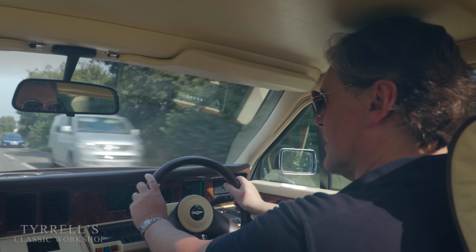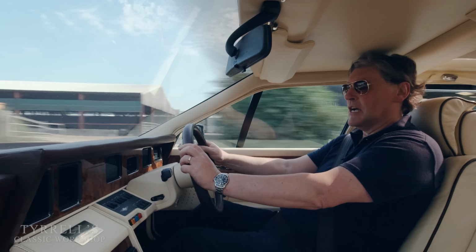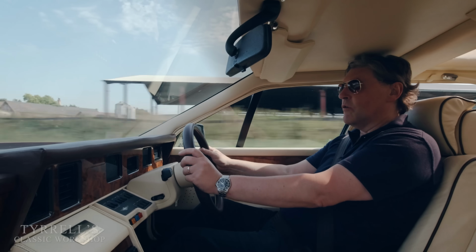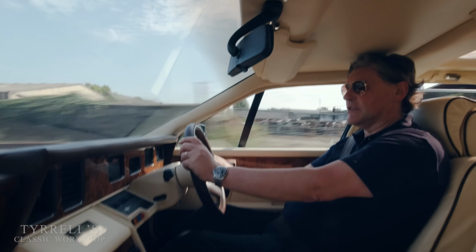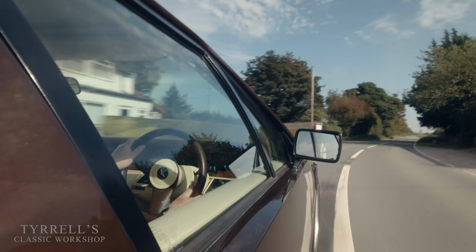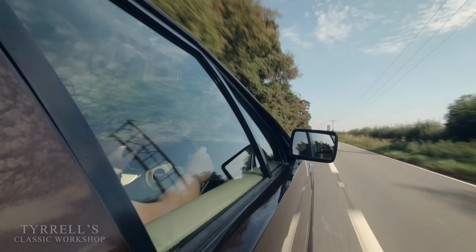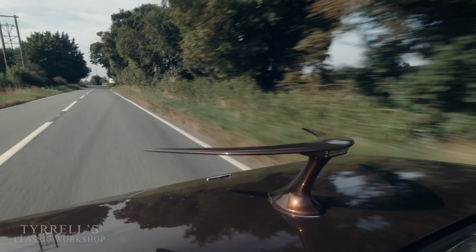There's no body roll to speak of. Because the centre of gravity is lower than the traditional Aston Martin V8s of this period, again, just put it into the corner, no roll. It just drives beautifully. It's really settled, and the suspension feels beautifully set up.